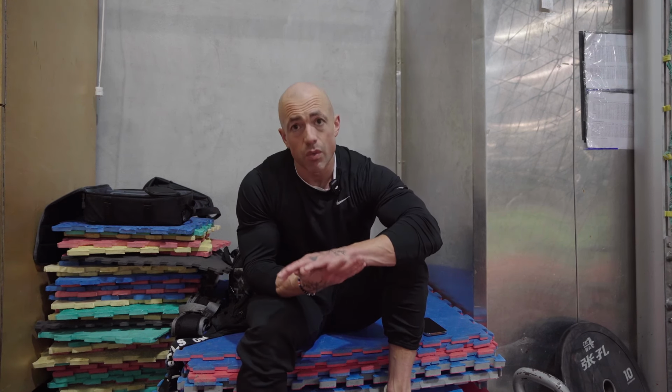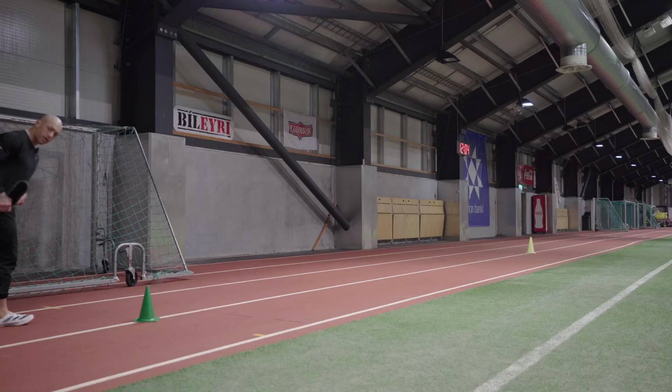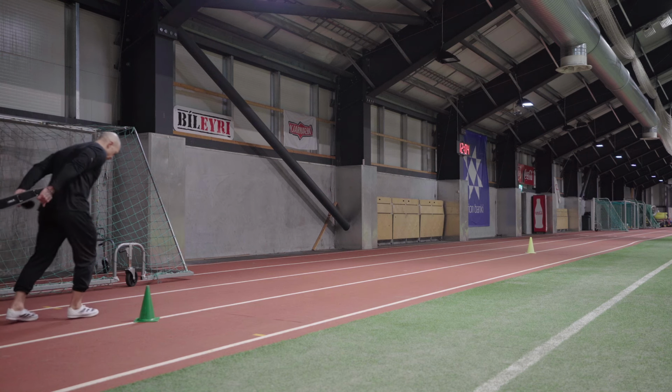Let's get into what we're doing today. I'm going to set up the sled. We're going to get some sled sprints, some block starts, and then move on to the strength work for the day. All right. I think you guys can see me right here, but we're gonna do 30 meters, 30 kilos.